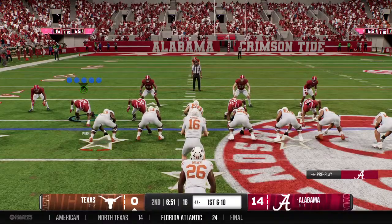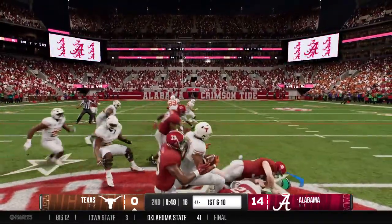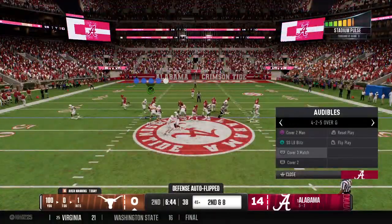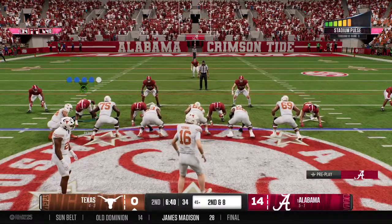Wide receiver coming across in motion. Quick pass on the fly motion. One-step wrap, two-step squeeze. This junior knows how to get him on the ground. And the Longhorns moving quickly to the line.